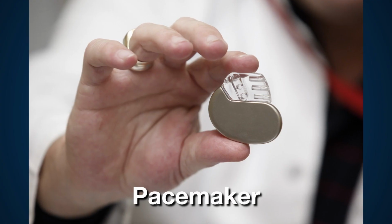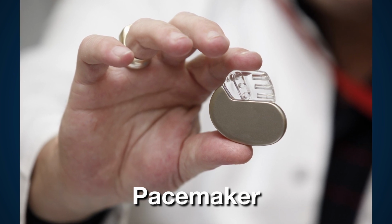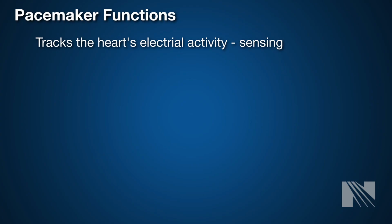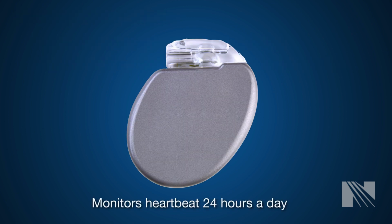A pacemaker is a small electronic device used to treat patients whose hearts are beating too slowly. The pacemaker has two main functions. It keeps track of the heart's natural electrical activity. This is called sensing. It also sends small electrical impulses to the heart to make the heart beat. This is called pacing. The pacemaker monitors your heartbeat 24 hours per day.